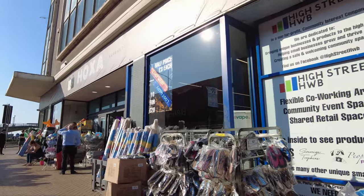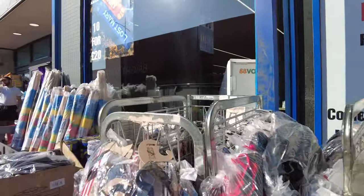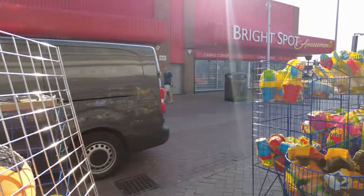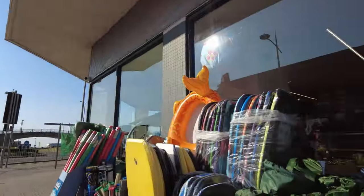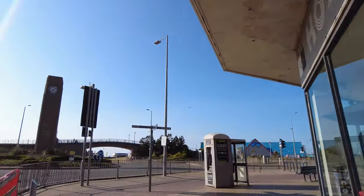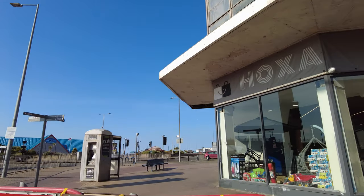Look at all these here. Of the teddies. Wales, Welsh teddies, flip flops. When the sun gets a bit hot, I think it's best to cross at the lights.